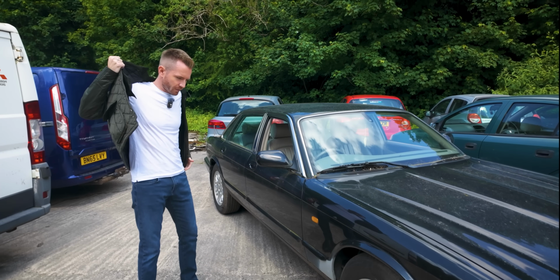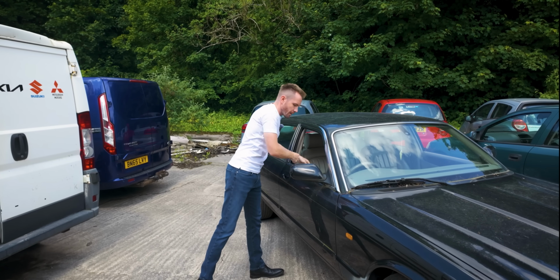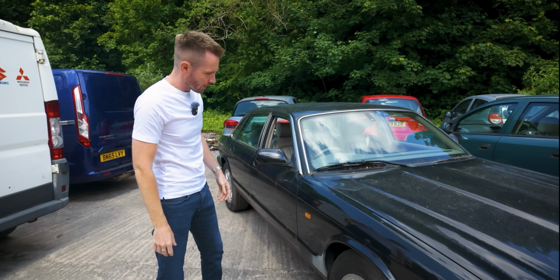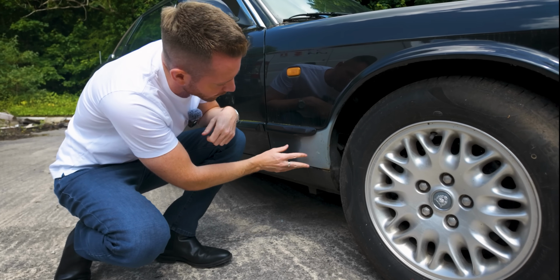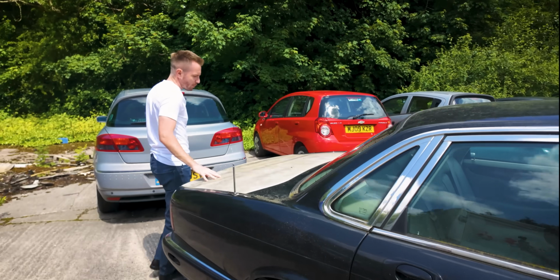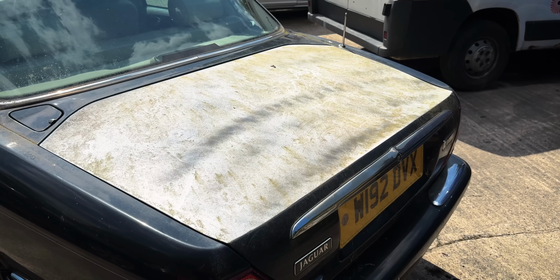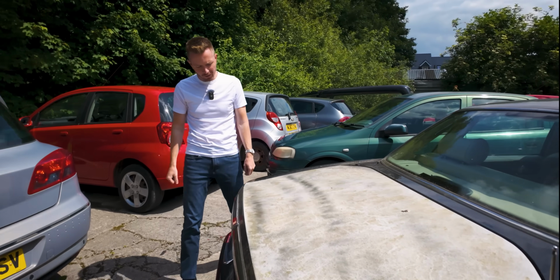Let me just take this jacket off, hang on. So, because it's been parked up for ages, there's moss and algae and stuff everywhere. But you can see here, this has been filled and then primed, so that needs painting. Same on the other side. Moving around the back, this has been prepared, well, it was prepared once. It needs doing again. This was all peeling, all the lacquer. So that's been sanded and primed, but obviously it needs some more attention.